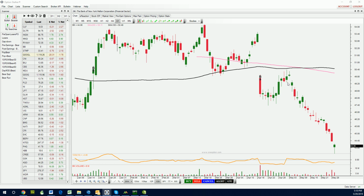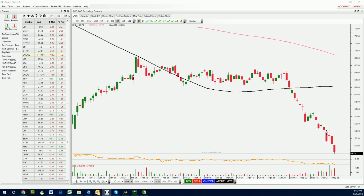BK, Bank of New York Mellon, very, very weak. It's probably not a bad short. You can see a bullish hammer right here. This is a nice short, super, super weak. Again, these all have a negative ADX, so we should be seeing a good, strong downtrend.